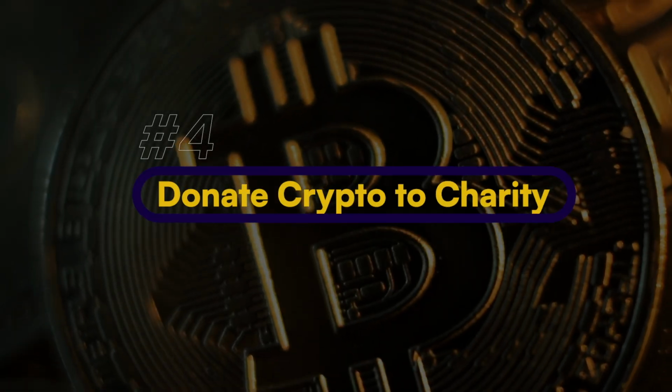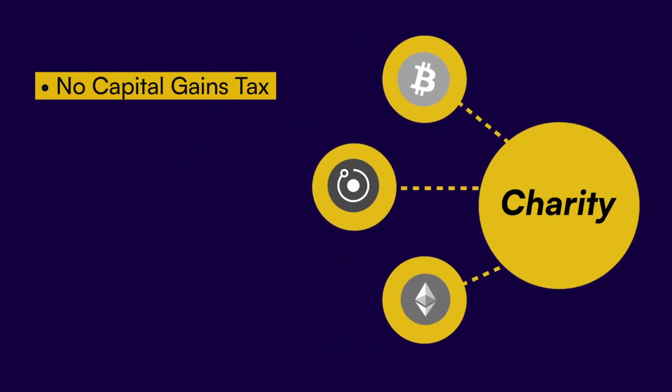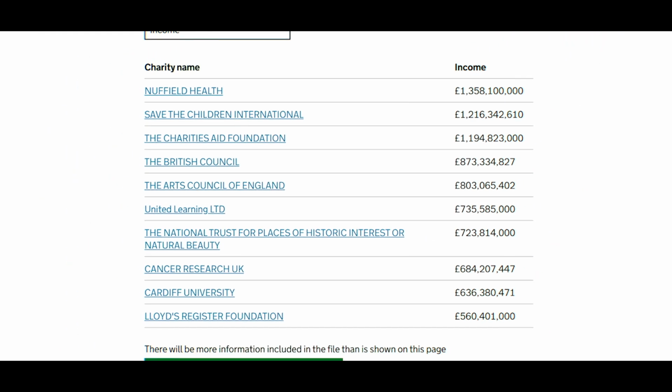Donate crypto to charity. Did you know that you can donate crypto to charity and pay zero tax? And here's why this is a win-win. First, you won't pay any capital gains tax on your donated crypto. Plus, you might also be able to claim income tax relief on your donation. So if you're feeling generous and you want to reduce your tax bill at the same time, donating to a registered UK charity is a smart move. But just make sure that the charity is officially registered with the UK Charity Commission.